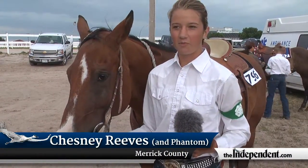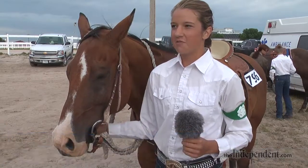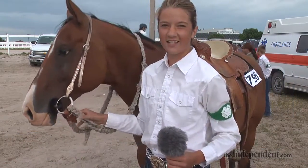Pole bending has always been something for me. I've rodeoed basically all my life, and so it was just another fun event that I have always done, I guess. He's very athletic, and it takes kind of a special kind of horse to get in there and weave their way around 6 poles, so he's pretty good at it.